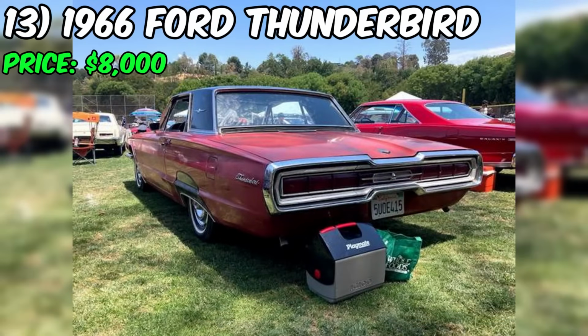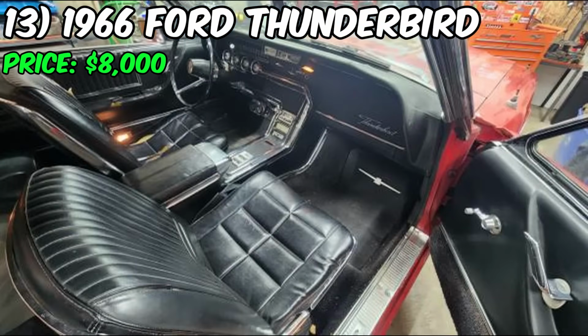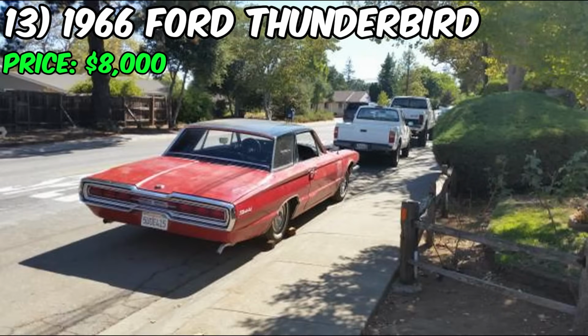Now let's talk about the exterior. The seller notes that the car has its original paint color, which is always a plus for classic car enthusiasts. They also mention that they added some skirts to the car, but have the original trim available if the buyer prefers a more original look. The tires are also in great shape, which is important for both safety and aesthetics.